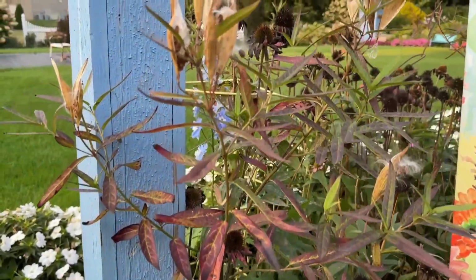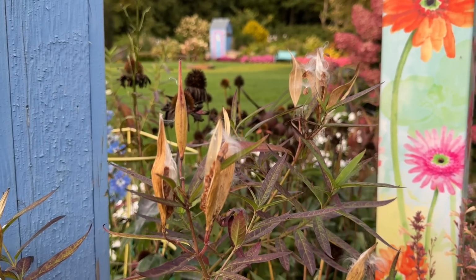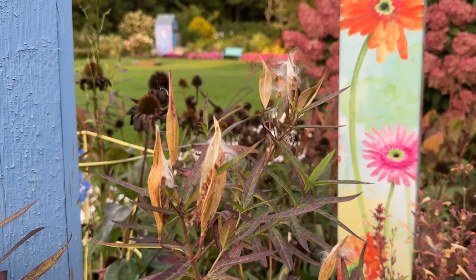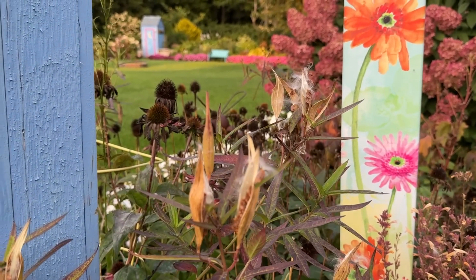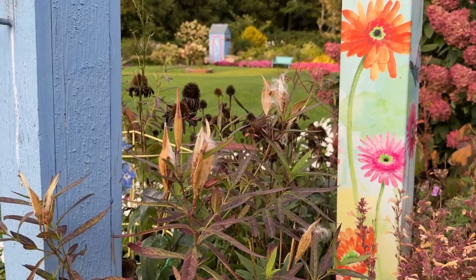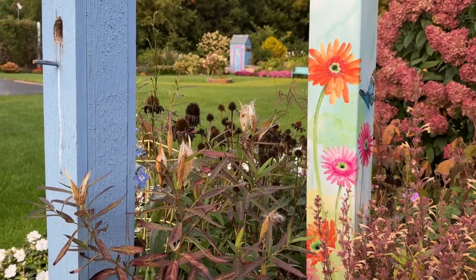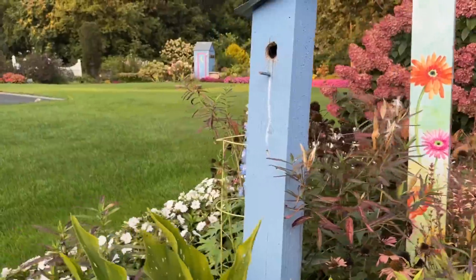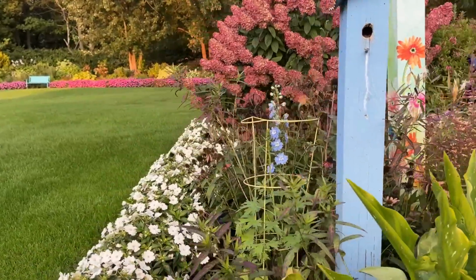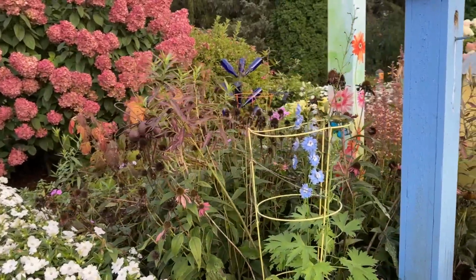The seed pods are starting to crack open right now, so I could come out and gather some of those seeds if I wanted to put them elsewhere, or if I didn't want them to spread through my garden. But that is how milkweed is propagated, through seed. You collect the seeds, you plant them up, and you'll get more milkweed in your garden. A very easy plant to get lots of in the garden and/or share with a friend.